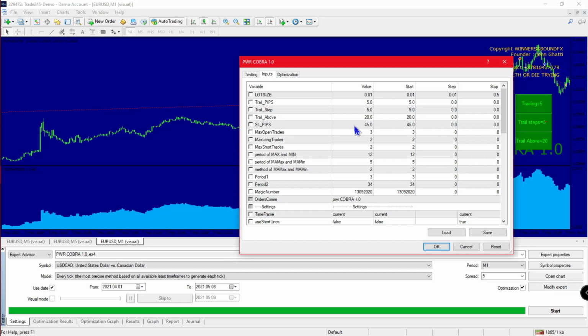As you can see, when we open up the settings of the robot, the stop loss is set at 450 pips. It's 45 here, but it translates to 450 pips. But the take profit is only about half of this, meaning that for every one loss you have to make 2 wins to make it up, and I don't really agree with that sort of strategy.